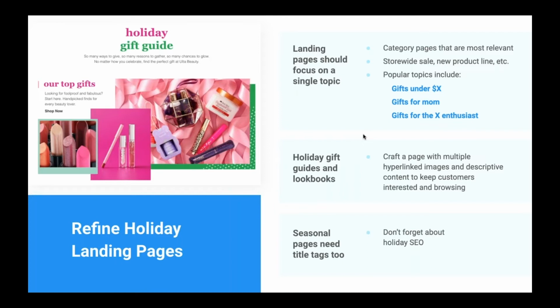And lastly, remember that even though these pages may be seasonal, it's still recommended to fill them out with some content, including meta title, description, and an SEO-savvy URL. That just ensures that these pages can be found in search results, because oftentimes people will neglect that, and then those pages are not able to be searchable and indexed.